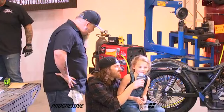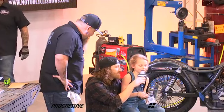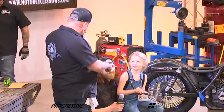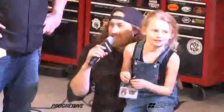We're building a 1971 Honda Mini Trail 50. A 1971 Honda Mini Trail 50. And it's in the show, right? What number is it here? I think it's 1750. I believe. So this has been a daddy-daughter project, correct?